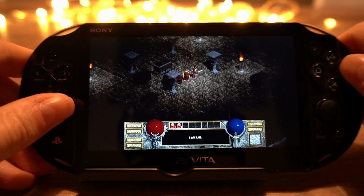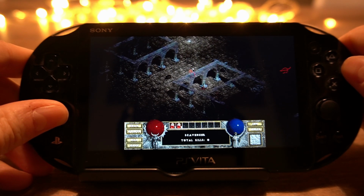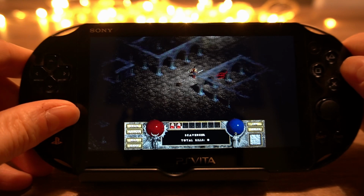And we haven't even had time to mention all of the emulators the Vita can run. There's even a retro arch build available. Don't forget to also hunt down the Super Mario 64 VPK or build one yourself from source.